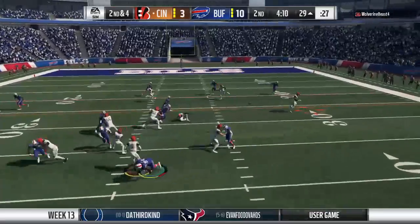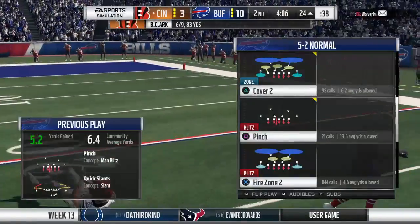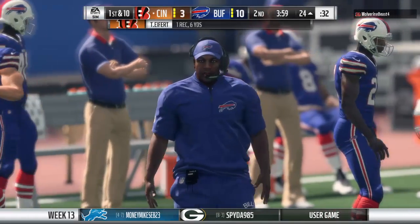They'll look to throw here. Complete to the right side. It's Eifert. And they'll be inside the 25 now at the 24. They get 6 on the pickup there as the drive will continue.